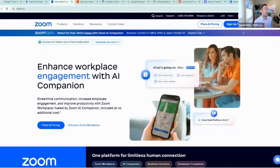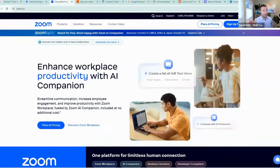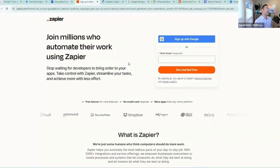I would also say cost can be a con. The pro and business plans are hovering around $13 to $18 per month, billed annually. And if you've got a team of 16 to 20 like we do, that can really add up. So that'd be my analysis of Zoom, but working great so far.